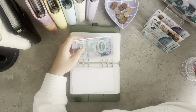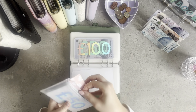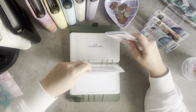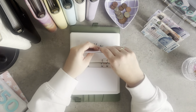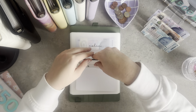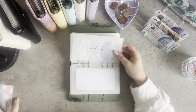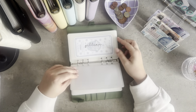So let me just grab a little thing to show that. I haven't had my lunch yet, so I feel quite shaky. So if that's shown up, I'm really sorry. Okay, so Millie is now fully funded. So the last person to fully fund this year is Colin. So feeling good about that.